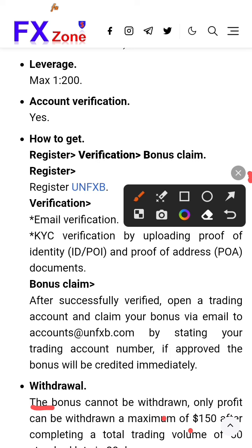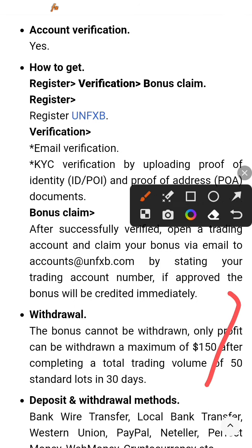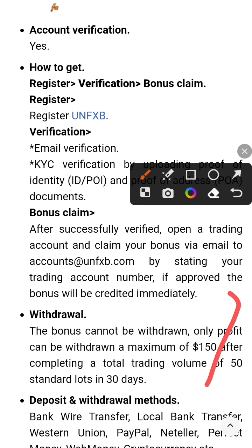So let's see. They are saying that you have to trade a total trading volume of 50 standard lots in 30 days, which is massive. So all we're going to do here is gambling. This is just pure gambling, because I'm not going to trade 50 standard lots in 30 days. How is it even possible, given the account is quite big? But this is massive gambling.